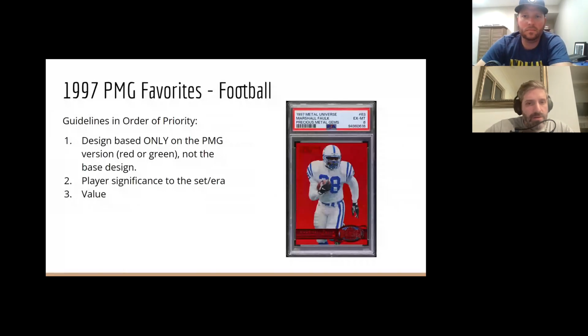Before we move on to our conversation with Brendan, we wanted to talk a little bit about our favorite designs. And so we had a few guidelines that we were looking at. We looked at the card only in its PMG format, so red or green, not the creative background on the base card, because that would elevate some of these cards above others. But like we've talked about before, the red and green can obscure certain details in the base cards. Just looking at the parallels.